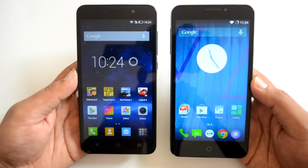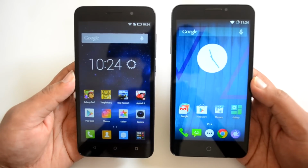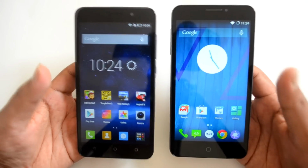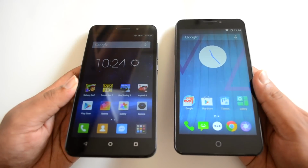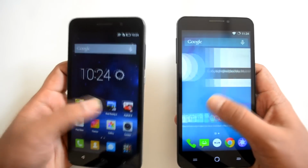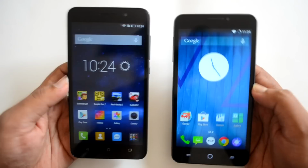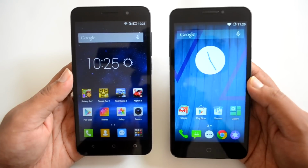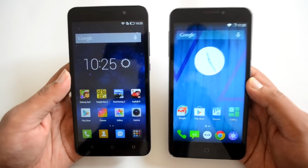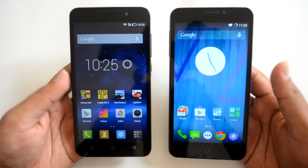Now moving on to the display, both these devices have the same 5.5-inch HD display. That's a 720p display, and it's really tough to choose one of the devices in terms of display quality. Both the devices have really good display quality. They're vibrant, the brightness levels are pretty good, the overall touch response is also pretty good, and even the viewing angles are pretty much the same. So in display performance, both the devices are almost the same, so we can't really choose one device over the other because they have almost similar performance.